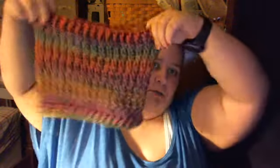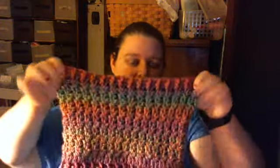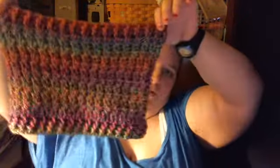I also forgot to show this. This is the cow that I designed. I forgot this one in my bag. So it is live on Ravelry, and I'm not sure what this one is. This is the one with the V-stitches, or the X, both of them. I need to change the names on them because they are the same.